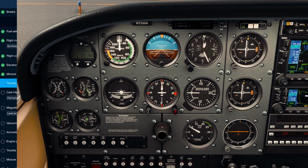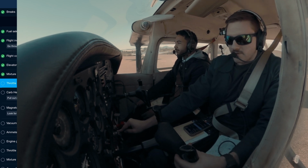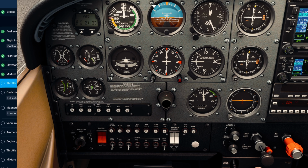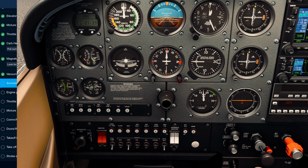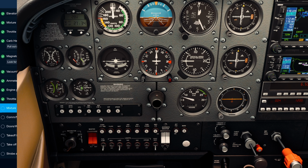Alright, let's do the run up, so we'll go up to 1700 RPM. We'll go mixture full rich, we'll throttle up to 1700 for our run up, on the brakes. Alright, 1700, temperature is good, oil pressure is in the green, our vacuum's in the green. Let's go ahead and check our carb, good drop, check. Our left mag, drop of 100, back to both, to right mag, good drop, both within 50, and our ammeter is in the green, so we're all good. Throttle back to 800, do another carb heat drop, make sure the engine doesn't die on idle. Didn't die, good. Okay, we'll lean back for taxi, about 800, finish our checklist.